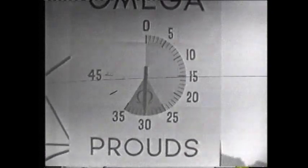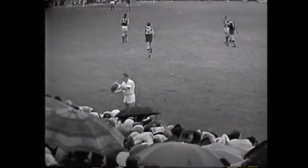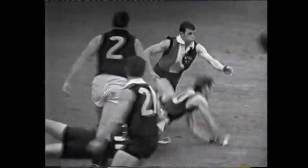Half-time is very nearly here, and St Kilda leading by 1 point, whereas at the last siren sound, they were 23 points ahead. A great second term by the Blues. The Blues on top of the list, and St Kilda so far this year are 4th on the list.